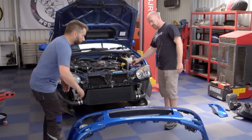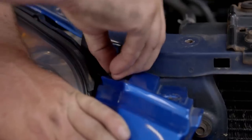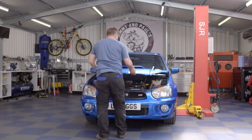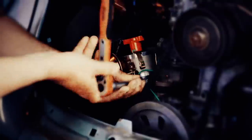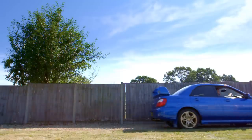Trimming the bumper down was a little bit fiddly, but now it's time to get it back on. You ready, Paul? Yep. All in all, the job took around 3 hours to complete, and cost under £300 in parts. But just how much has this modification improved the Subaru?